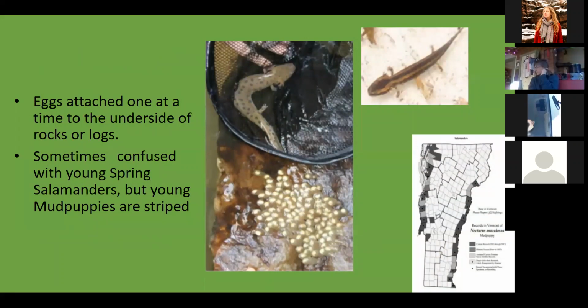to the other ones. And you can see in that larval stage that they have that really distinct stripe that goes all the way down their back. And you can see, obviously, on this map, they're sticking to the Champlain Valley and then the river on the other side. So finally, we're on to frogs.